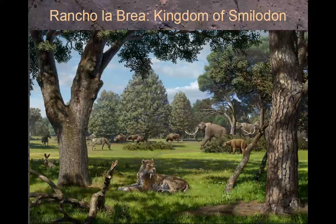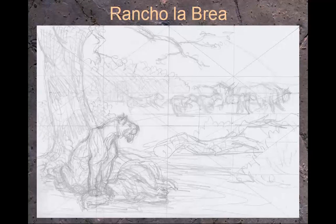And now I want to take this as an excuse to show you how I proceed, the more artistic side of my work. This is the process of how I built a scene showing Smilodon getting ready to eat its prey, a tapir in this case, in Rancho La Brea. While in the background, you can imagine a group of wolves chasing some bison, trying to snatch a young animal.